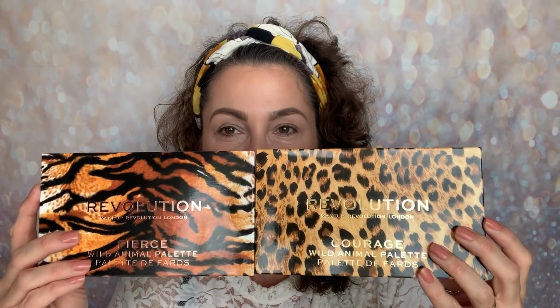So this is Fierce, this is Courage, Tiger, Leopard. Okay, so that's what they look like together. Then moving on to the actual palette, ooh, there's fluff floating about. And again, it looks like that. So if you do see the tester in the Superdrug Stores, then it will be plain black there, but it does look like this. Okay, so it has got that tiger print on the front. So again, the same information, Revolution. You can just about make that out, and then Makeup Revolution London.